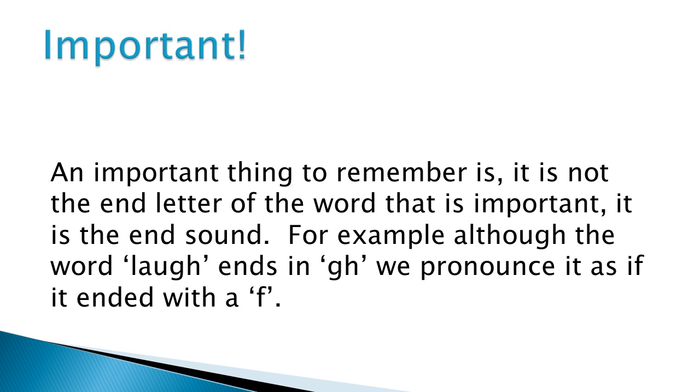An important thing to remember is it is not the end letter of the word that is important, it is the end sound. For example, although the word laugh ends in gh, we pronounce it as if it ended with a f.